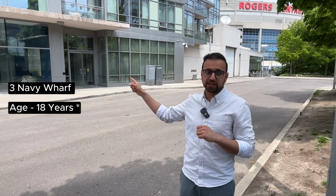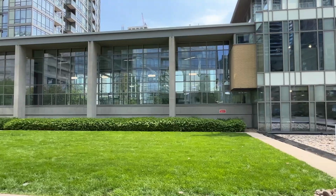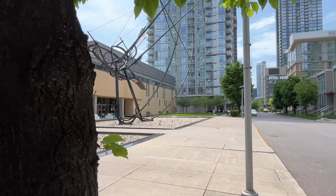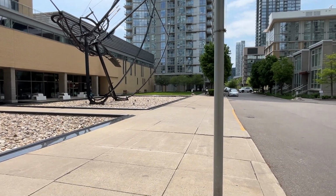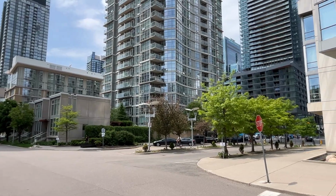So there are 4 buildings in this vicinity. One is 33 Navy Wharf, which you can see. The other one is 5 Meriden Court, which is right over here. And this whole complex is the amenity center shared by all 4 buildings. And the third building is right over here, that is 35 Meriden Court. And the fourth building is again on the right side, that is 10 Navy Wharf. So all these 4 buildings share the amenity center.